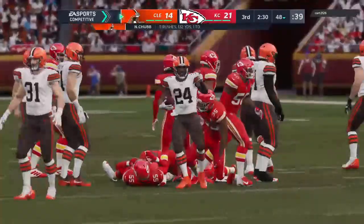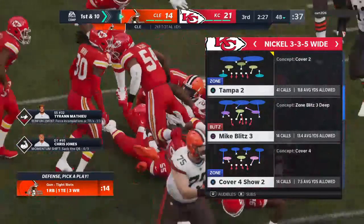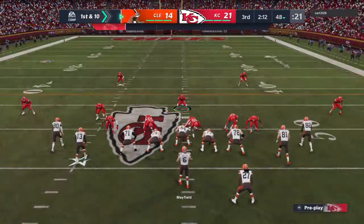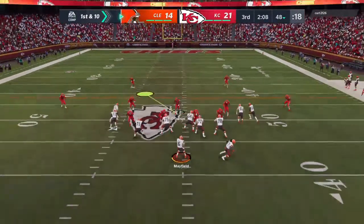And he slips up past the 45 before being tackled. 15 yards on the play, first down. It's been a remarkable day at the office for him running the football. Those yards just continue to pile well past 100.